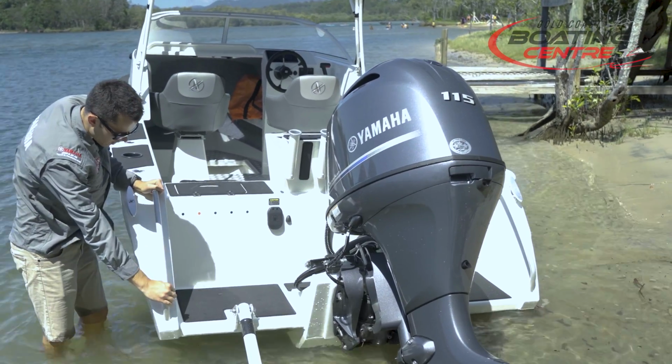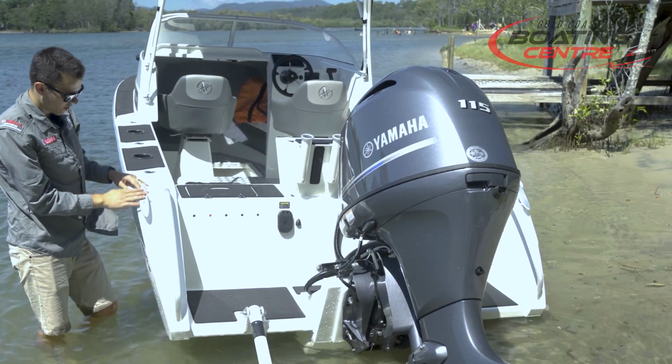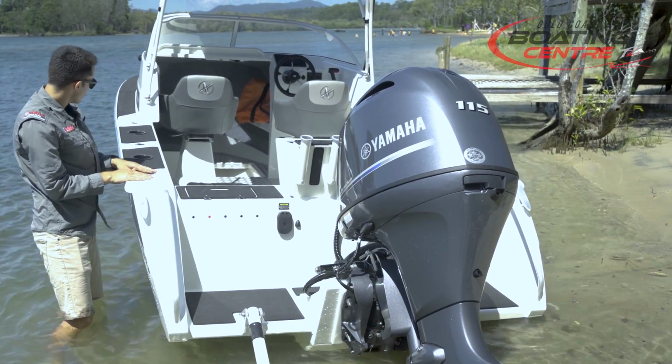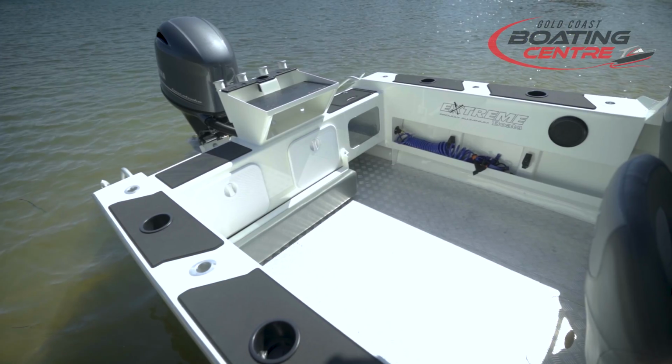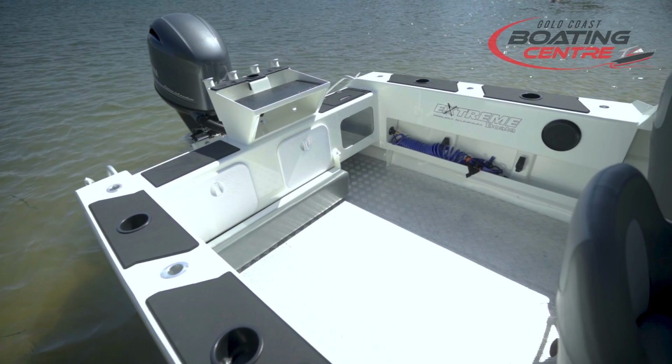You have got the nice rails here. You can see the CNC'd extreme cleats, which I always love. Of course, they're just a beautiful finish. Welded rod holders on top of the gunnels. We've got 3 for each side. So there's 6 here already. Couple cup holders either side too.